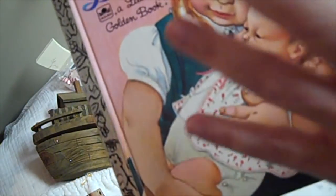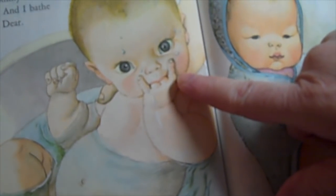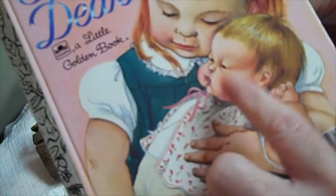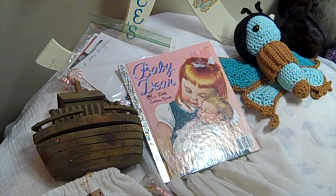The story is her mom has a baby, and she's given a doll, so she takes care of her doll alongside her mom taking care of the new baby. But this is my favorite page, this baby in the bathtub, sucking those 2 fingers. Oh, so sweet. So Baby Dear is her doll, which reminds me a little bit of Annie. But they did make a Baby Dear doll. So thank you again, Kylie. That was a joy bubble.